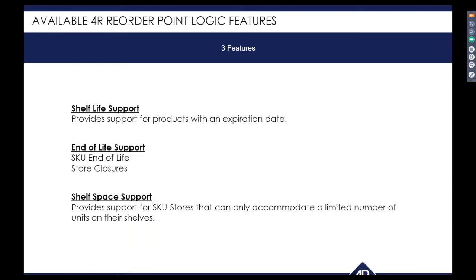The first feature, shelf life support, is used for perishable items with an expiration date or known shelf life. The second feature, end of life support, is available for when a SKU will be removed from a selling location at a known future date. It can also be used for entire store closures. And lastly, shelf space support can be used when the amount of available space on a shelf for an item is limited.